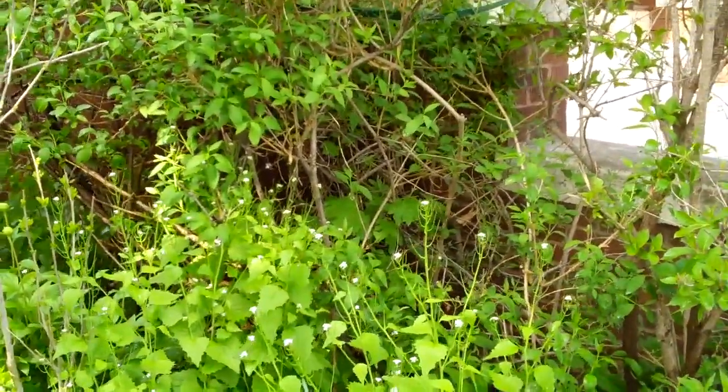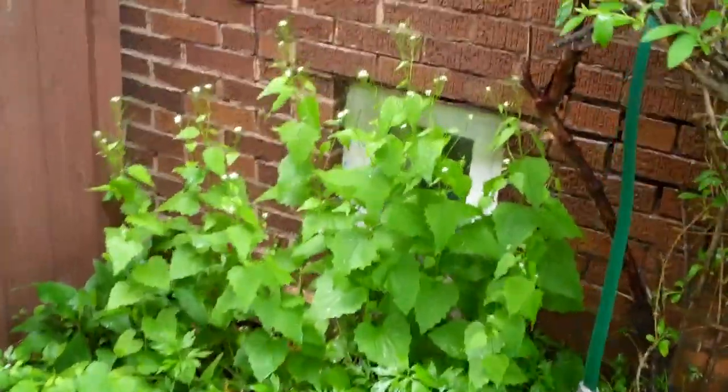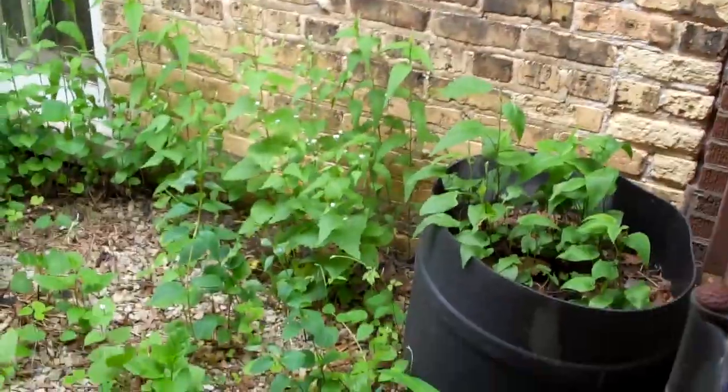I don't have anyone to play camera for me right now, so I had to do that one myself. We got more of it growing there. And we got some back there too.